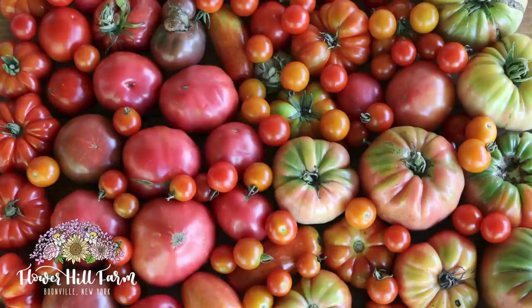So we have Roma tomatoes. These are called Principe Borghese, and they are a grape, like 1 to 2 ounce size. So they're bigger than a cherry tomato and smaller than a plum. They're really adorable. This was amazing.